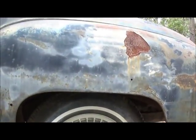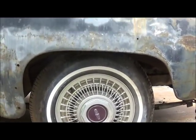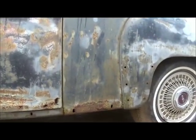Sort of a deep dish. I mean, we used to call them chrome reverse, but they hadn't been reversed. So, but anyway, that's one thing. And the other thing, I'm going to go back to the other side and show you up underneath.